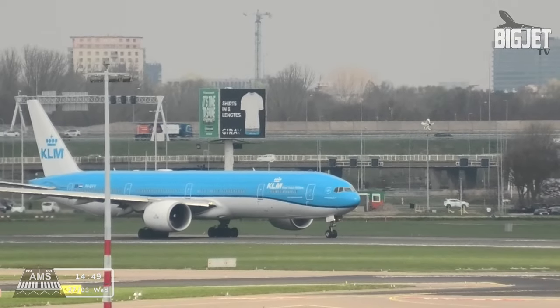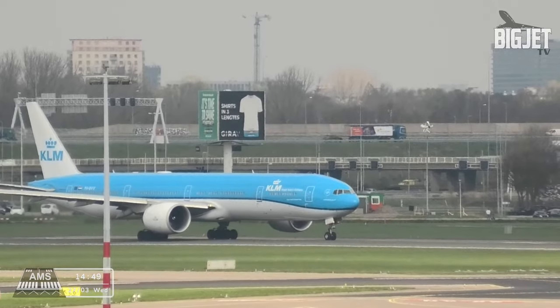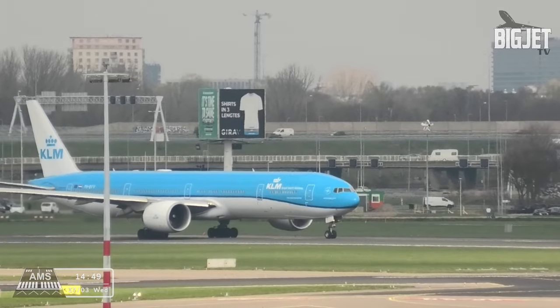Tom Coogan, are KLM getting Airbus aircraft? They already have them, Tom. A330s.